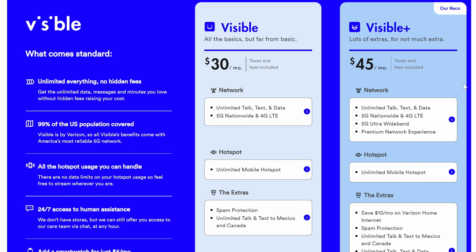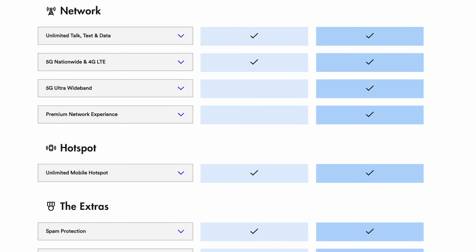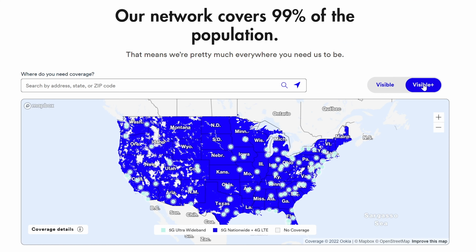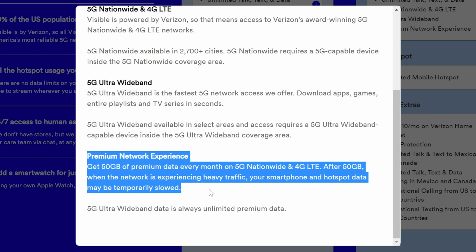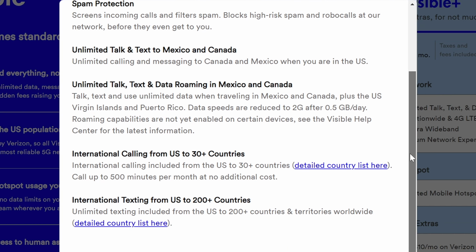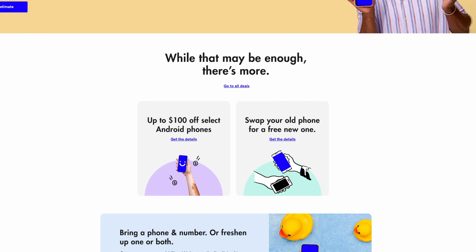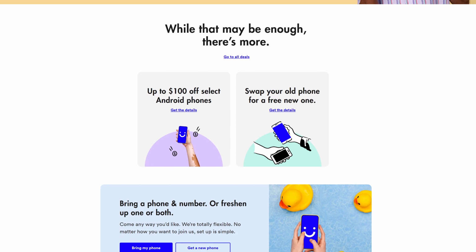For $45 a month, you can choose the Visible Plus plan that features everything we just mentioned and more. Wow. You get 5G ultra wideband, premium network experience at 50 gigabytes, additional international benefits, and a $10 a month savings on Verizon Home Internet. See our affiliate link in the video description for additional information.